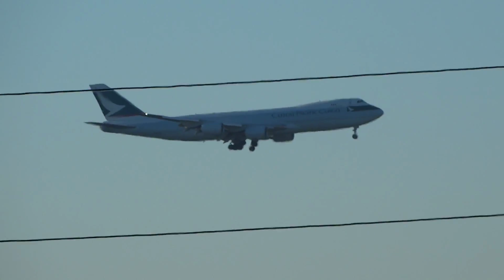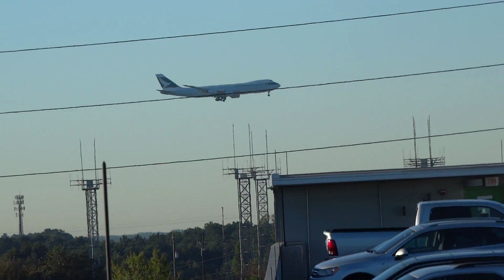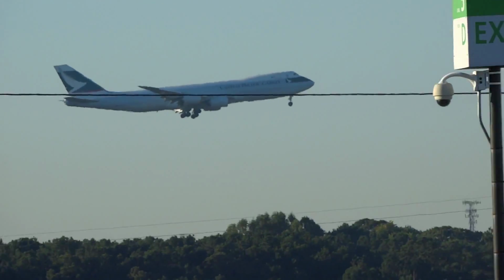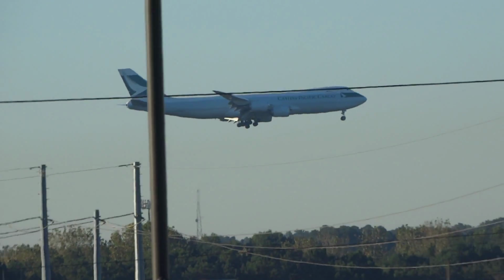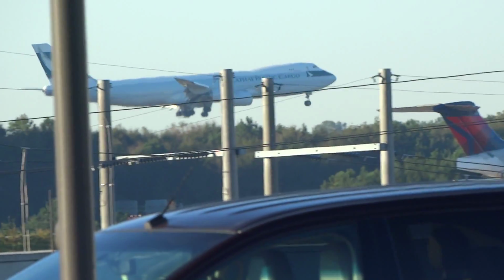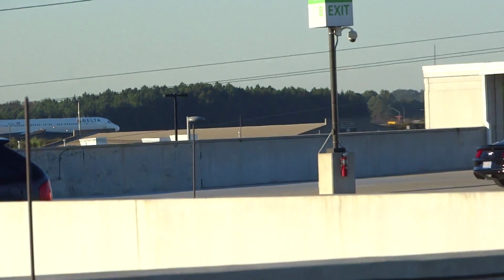Don't mind the foreign entanglements. We call these wires foreign entanglements. We call this shooting location the Diplomats Club. They all have international themes because we're on the international side of the airport. This is Maynard's turf. Very good. CPA 901. Behind the trees and away.